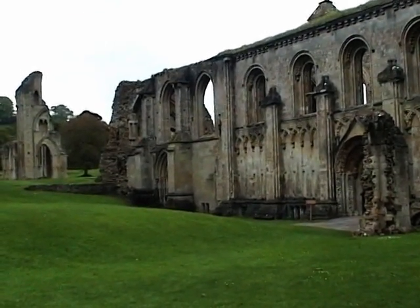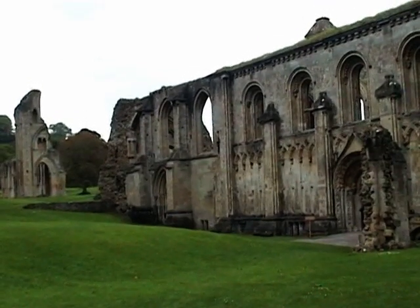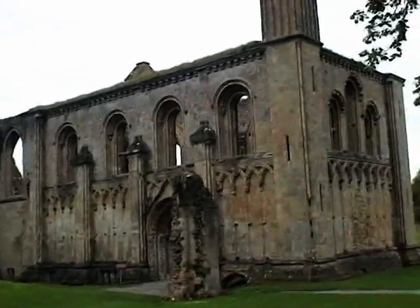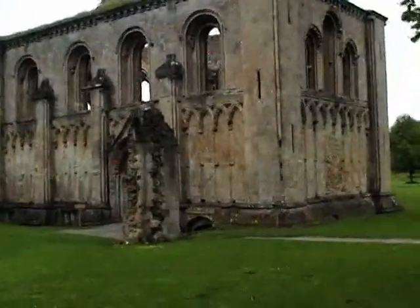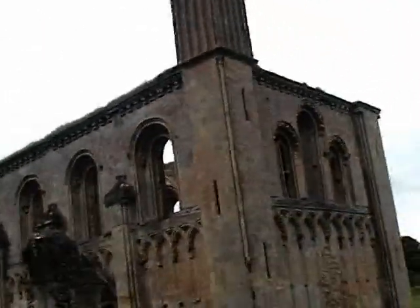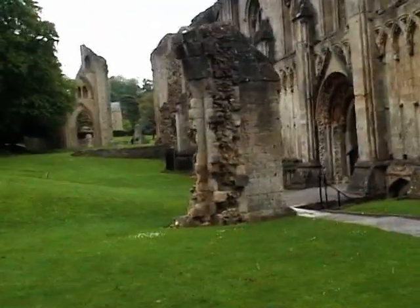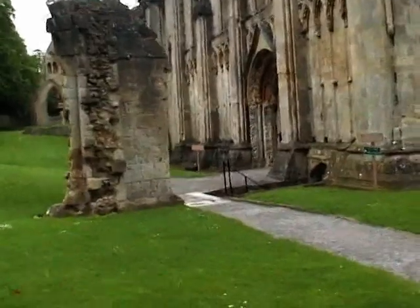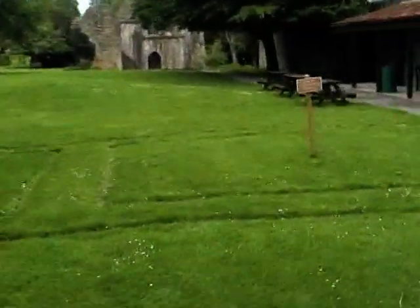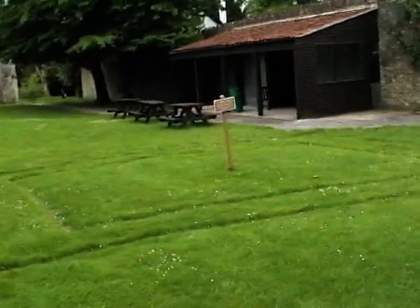Oh no, why does it tell me that now? This is the Lady Chapel in the front. I'm going to go inside. Here's the site of St Dunstan's Chapel. Sign over there.